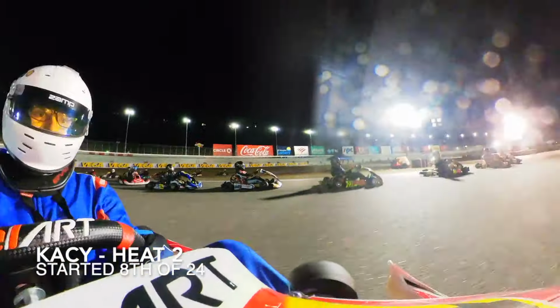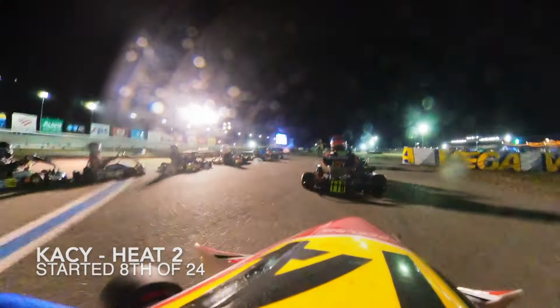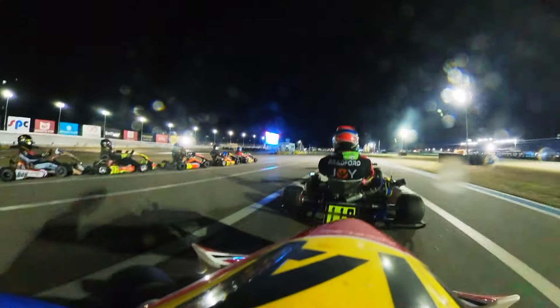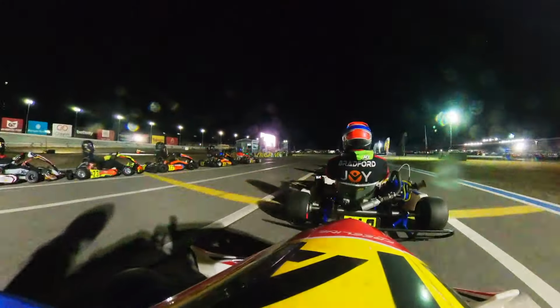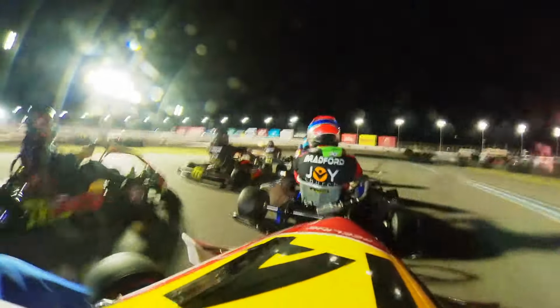Rolling into Heat Race 2 here under the lights, which was really cool. Appreciate all the effort that Cup Karts and Charlotte Motor Speedway went through to accommodate everyone, because it was a massive field. I'm starting right behind Jamie here in the 118. Shout out to Jamie. He was fast all weekend. Saw a lot of his bumper, and usually from a distance. So here we get off to a nice clean start.